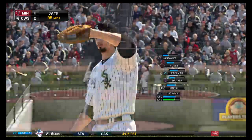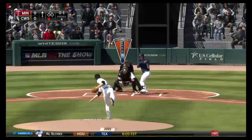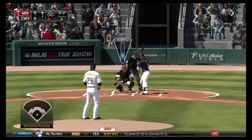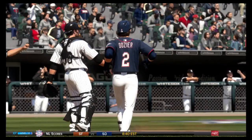Brian Dozier comes on with one gone here as he looks at a called strike one. Now the pitch. And this is fouled back and out of play. And now a pitch on the way. And the slider gets him swinging. 2 gone.